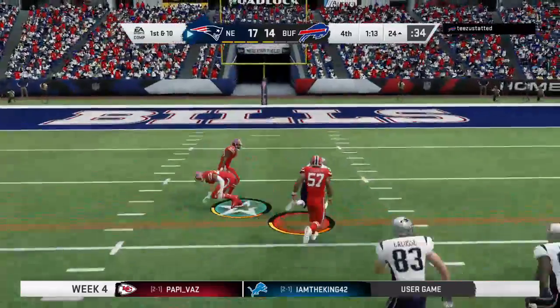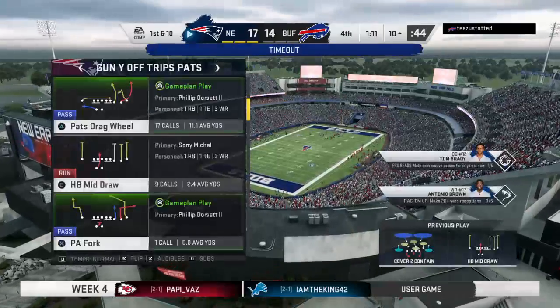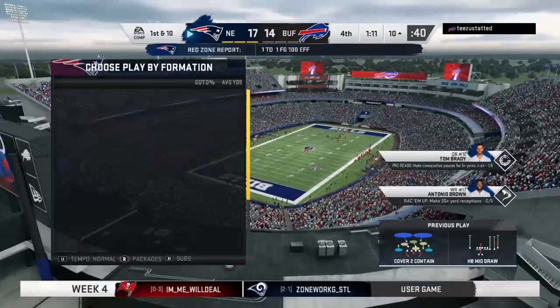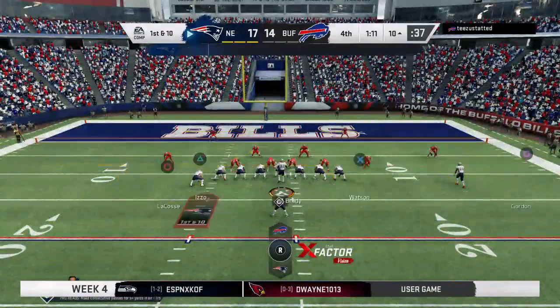Brady now going to leave it with Michel on the draw. And he takes it down to the 10-yard line. The Bills are going to go ahead and use their final timeout as they'll head to the sideline and talk over what to do next.